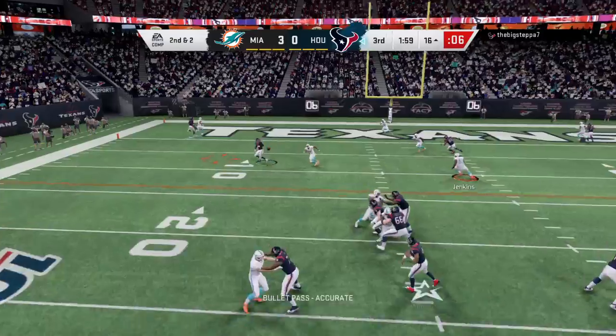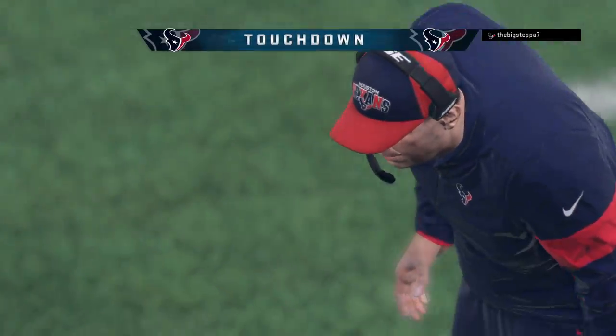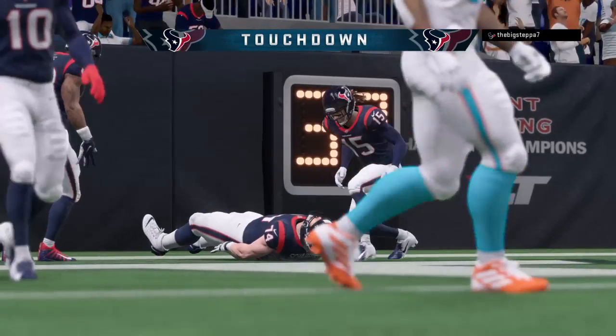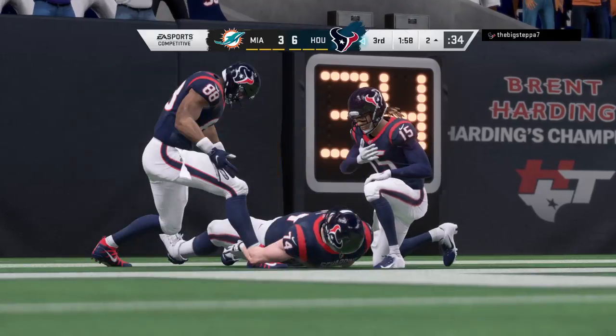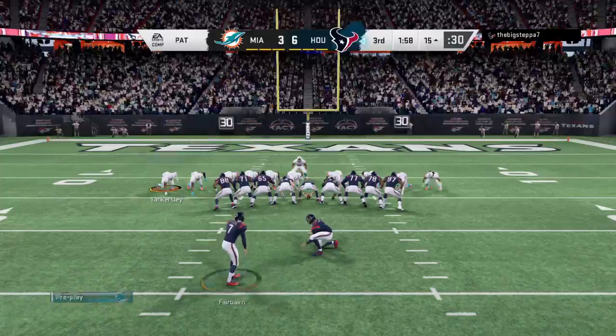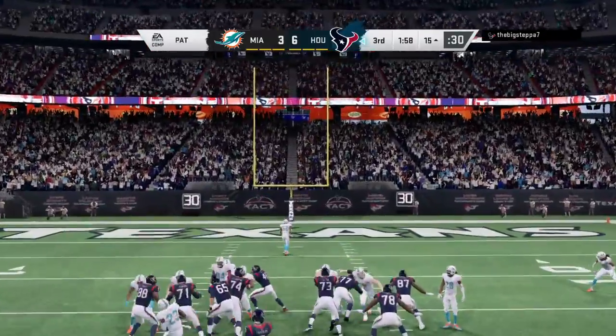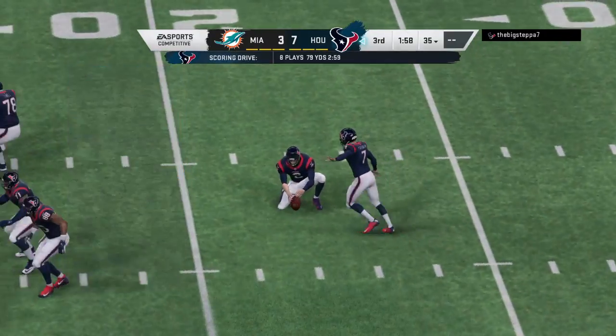Back to throw, Watson. It's complete to Fuller. And he's in. Touchdown, Houston. A 16-yard touchdown, and the Texans have taken the lead. Kaimi Fairbairn on for the extra point. And this is up and good to make it 7-3.